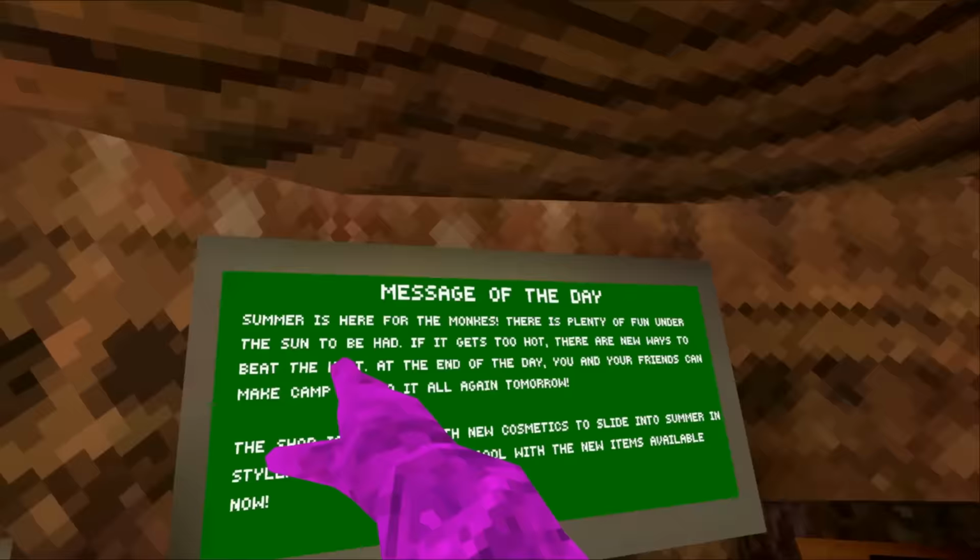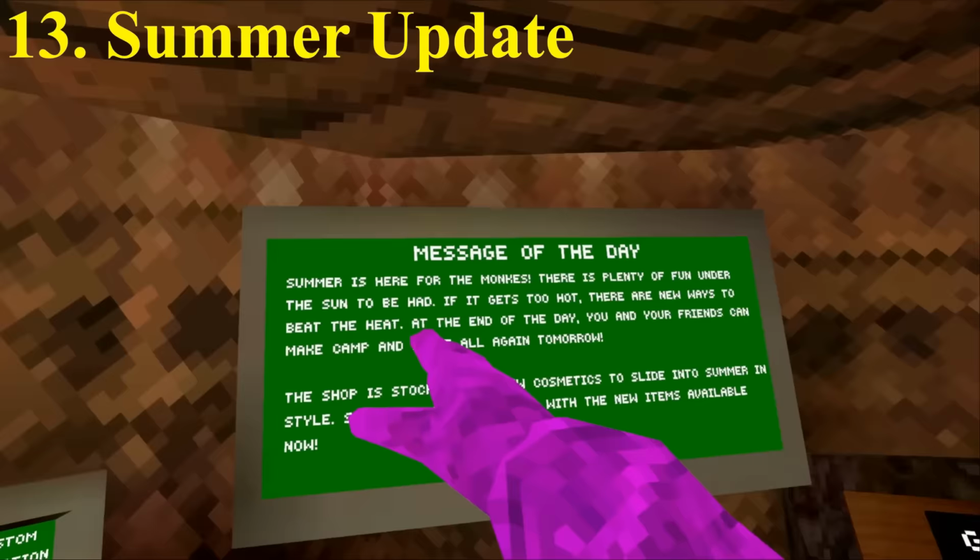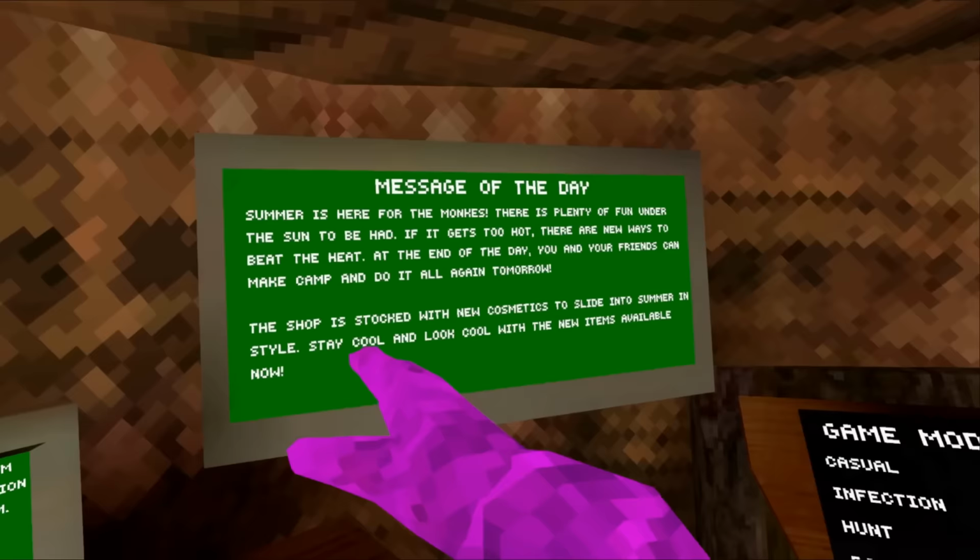Uh-oh. Summer is here for the monkeys. There's plenty of fun under the sun to be had. If it gets too hot, there are new ways to beat the heat. At the end of the day, you and your friends can make camp and do it all again tomorrow. The shop is stocked with new cosmetics to slide into summer in style. Stay cool and look cool with the new items available now.